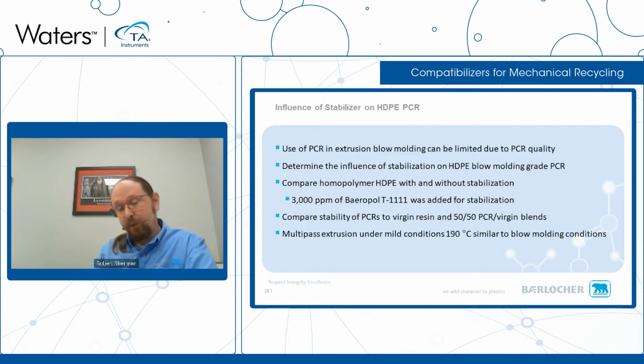We have 2 products that we're looking at, which is just pure homopolymer high-density PCR. So these are like milk jug resins that are actual post-consumer. And we also took some of the exact same material and compounded it with 3,000 parts per million of our Varipol T1111. Both of these saw the exact same heat history.